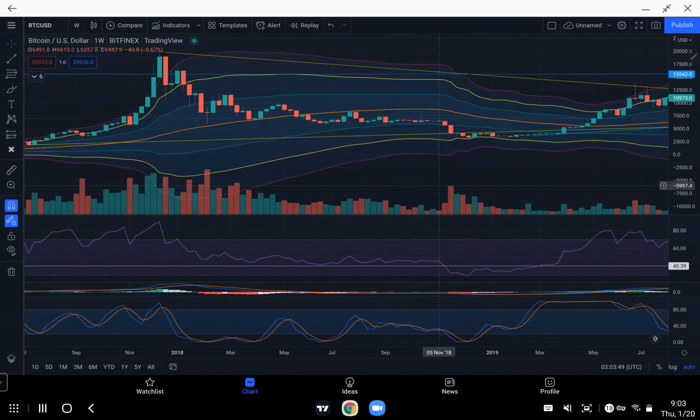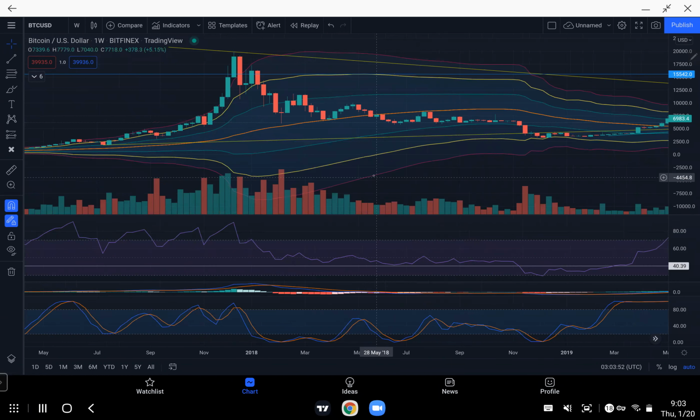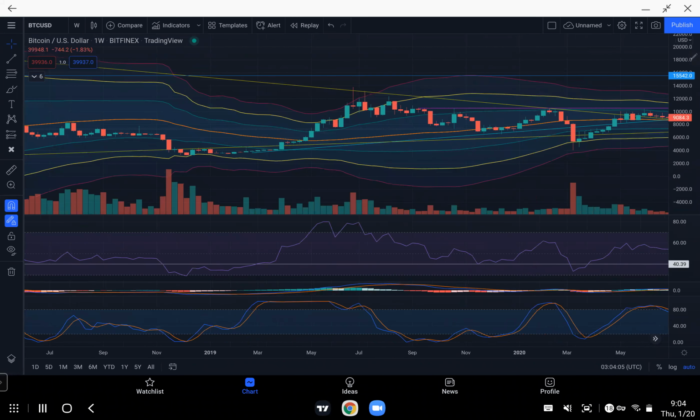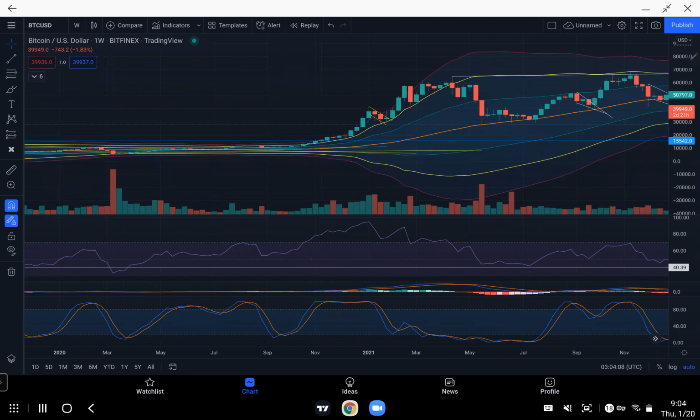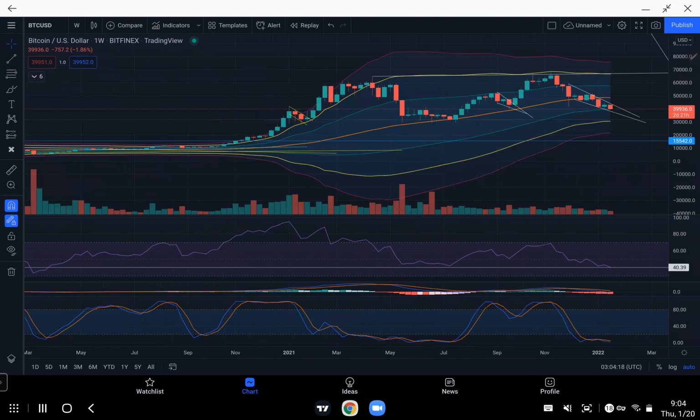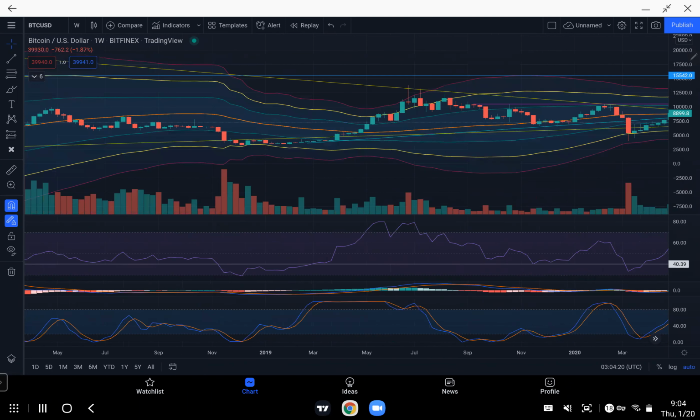All right, so that is what I'm seeing right now. Again, every time we tip that, which doesn't happen often, it only happened like once. This is one right here, two right there, and every time it was a good buying opportunity. 3, 4, 5, and now 6. Right? We only touched it or went below it 6 times since 2017, guys.